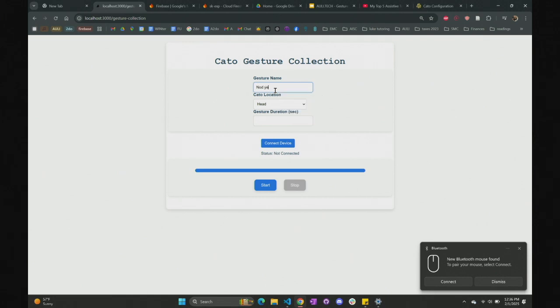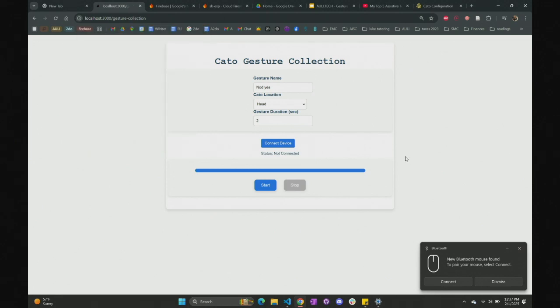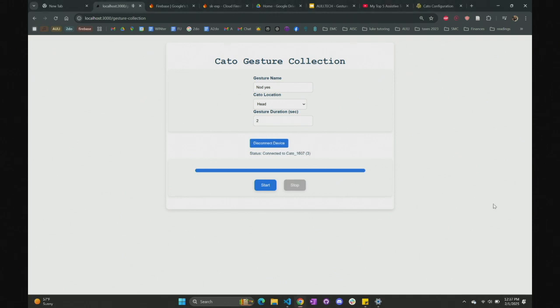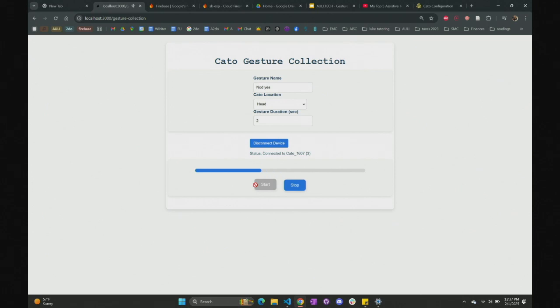Nod yes. Okay, and now we're all ready to go. So I'll show you how easy it is to actually make the gesture. This is the gesture I'm going to be making. I press start. And that was one gesture collected.